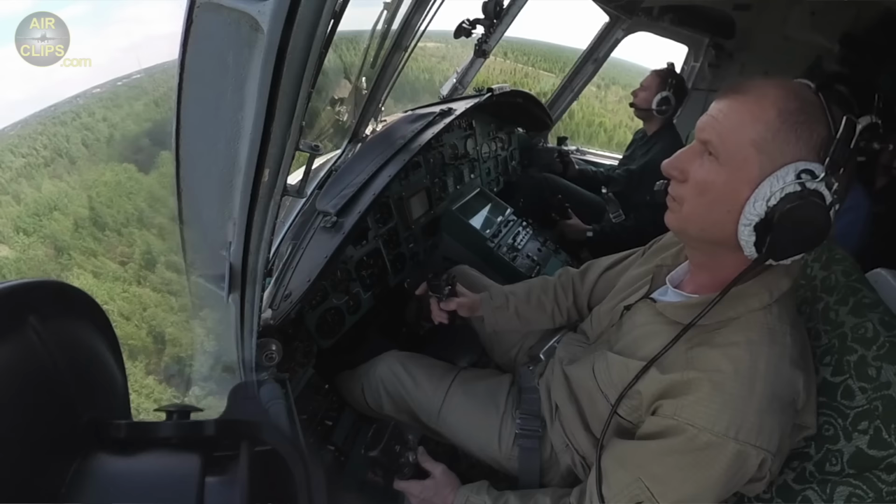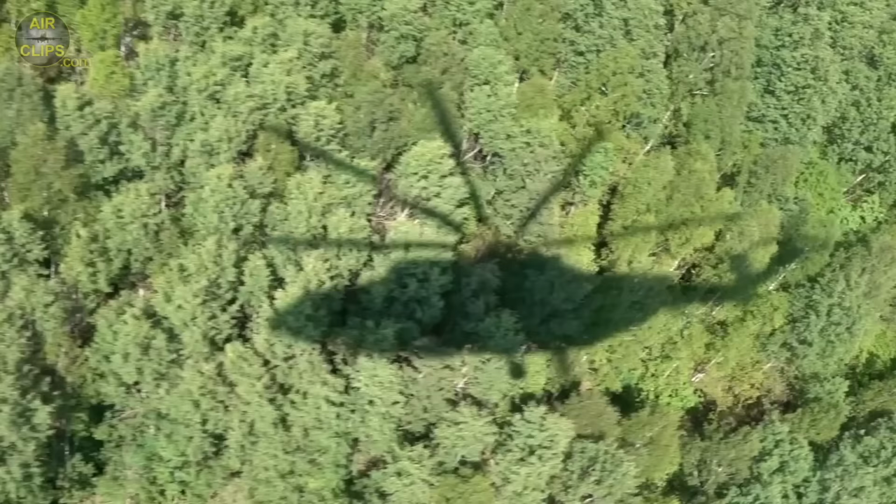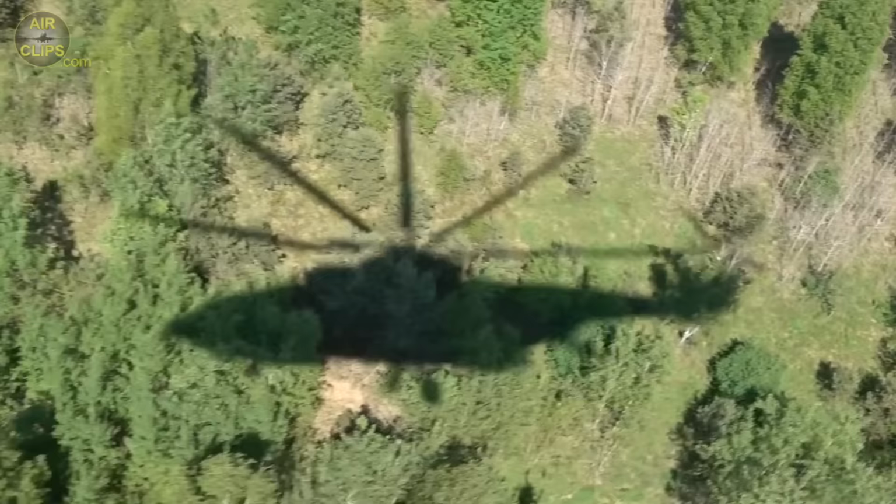Now this is some real low level flying here, at least when you consider the massive size of the helicopter, and its probably relatively slow maneuverability as compared to very small and agile helicopters.